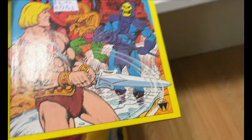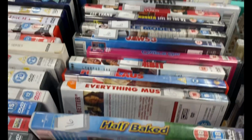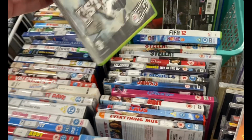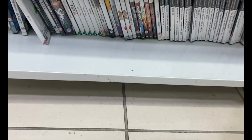And look, another annual, guys. This is just crazy. You couldn't make it up. And I'm always going to pick up Masters of the Universe stuff. Absolutely love it. Another game in here that wasn't a FIFA or a SingStar, and it is this NBA Streets, sorry, Home Court, £2, not worth anything, didn't pick it up.